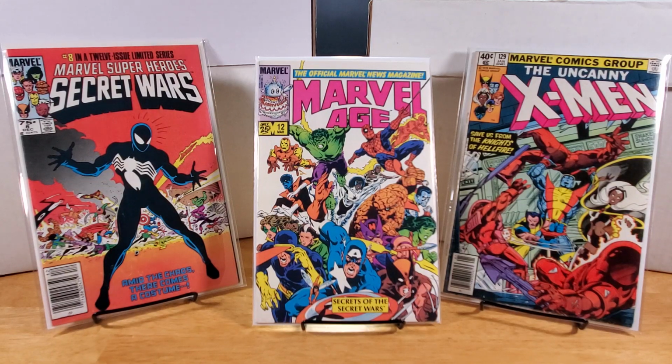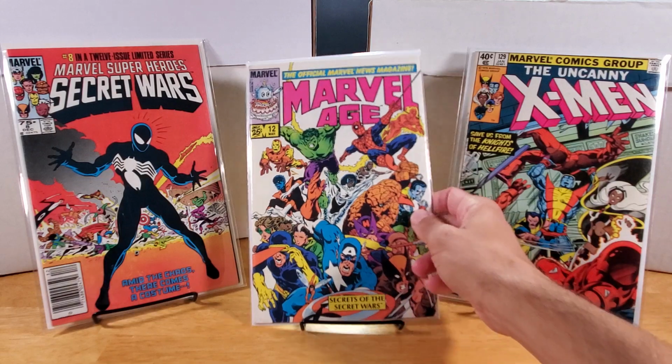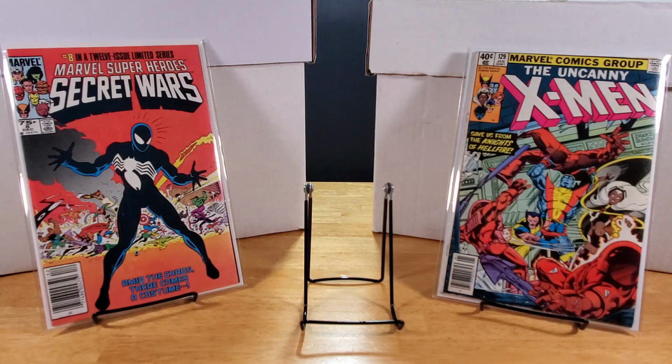This is probably in the VF range. I don't know what this is going for, but I think it's at least like a $40, $50 book. So happy to grab that. I honestly don't think I even had a copy in my personal collection. Last 2 books, pretty big modern books here.